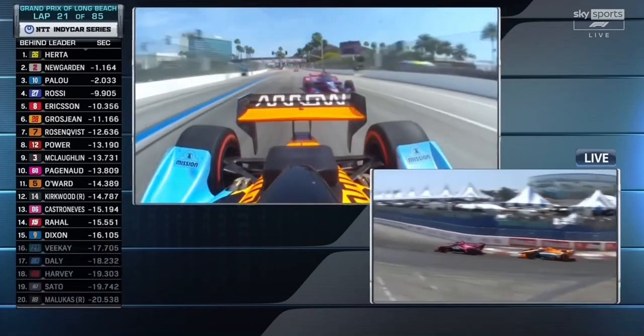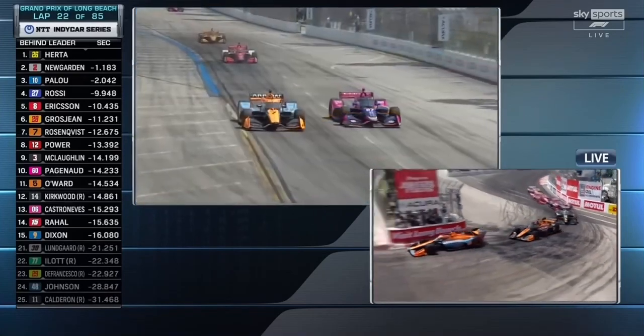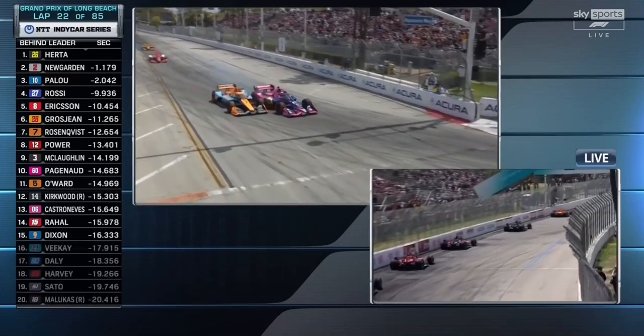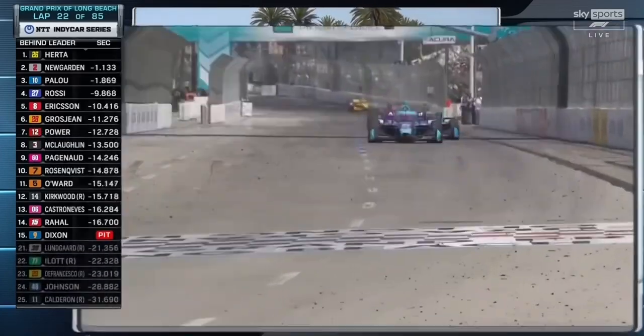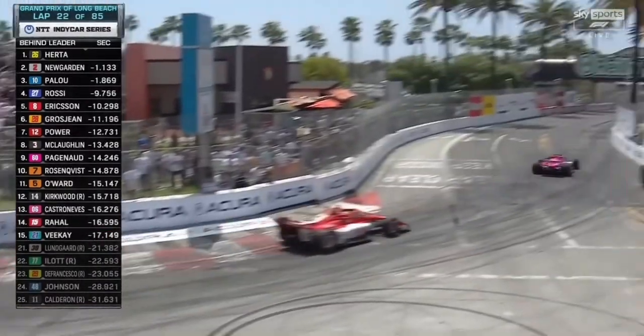So in the bottom screen, Rosenqvist is dropping. He is flailing, and expect to see him dive for the pits here in a second, because it's not happening. He's got his teammate now, Pato O'Ward, all over the back of him. Another replay up there. I don't know that Rosenqvist can afford to dive into the pits. I saw Dixon just dump in on lap 22, which is awfully early, but that's what you do if you have the best fuel saver in the business.